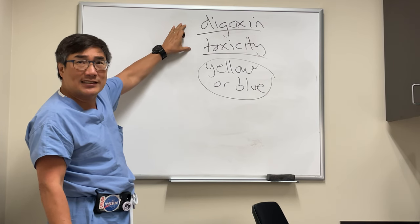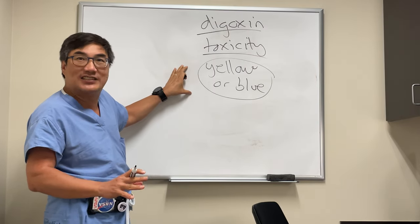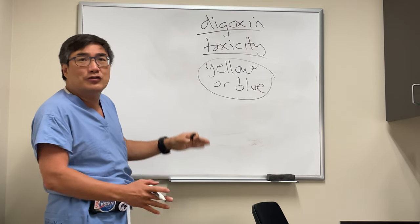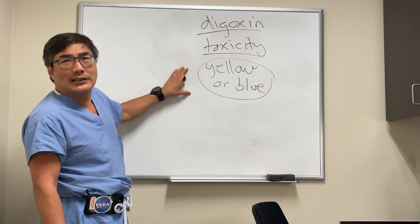The levels actually don't correlate, and so you can order the levels, and if they're high or in the toxic range, great, but if they're not, it could still be dig toxicity without a toxic level. The only way to know for sure is to de-challenge the patient and then re-challenge them. Most people don't want to do the de-challenge. They often have normal exams otherwise.